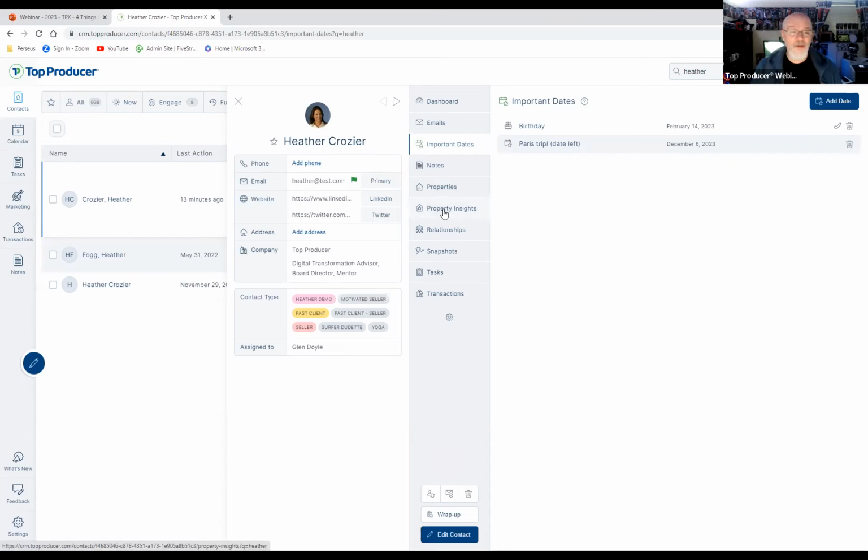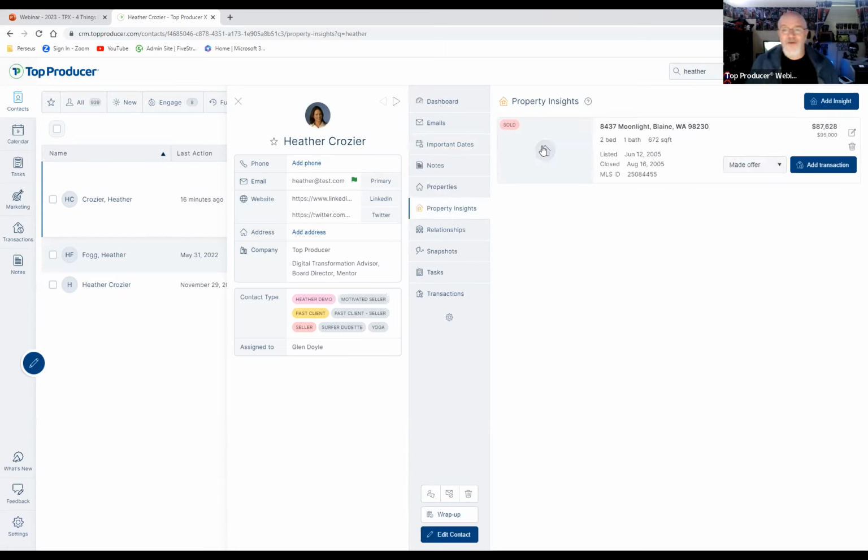Now, both Heather and I love this one, the property insights item. So we do have an address in here. I pulled it off of the Northwest MLS for Washington and Oregon, because I'm on the West Coast and Top Producer's headquarters is on the West. Virtual headquarters, sorry. Most of us are out here. Heather, we were lucky enough to get from back east. But for the most part, we use this test account. So I was able to go to the MLS, put in an ID number, and bring an insight in.